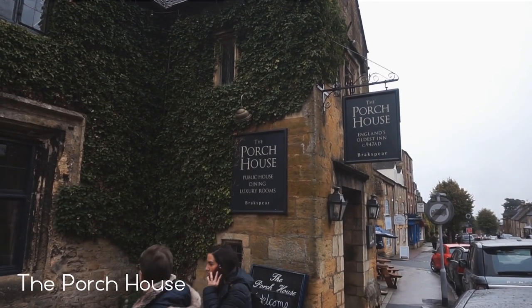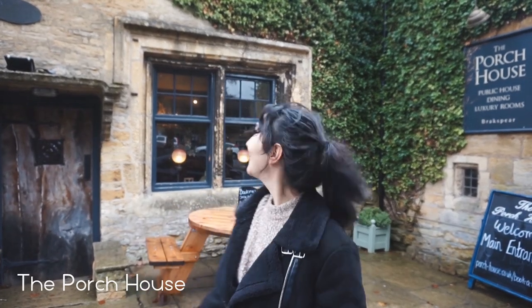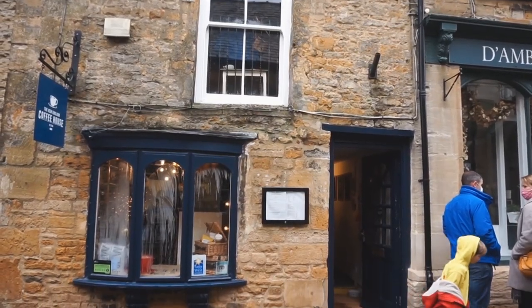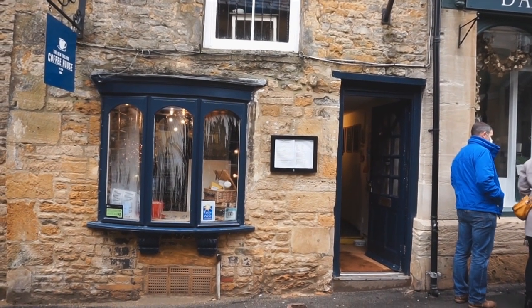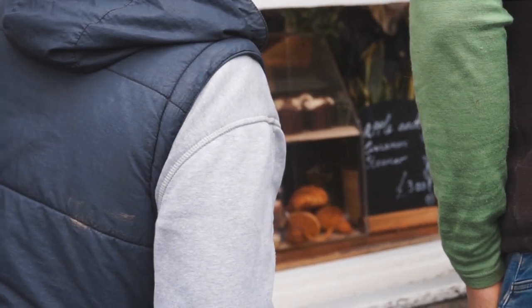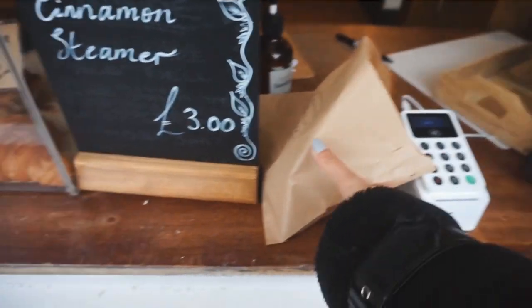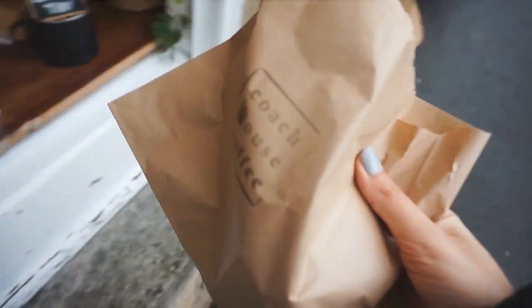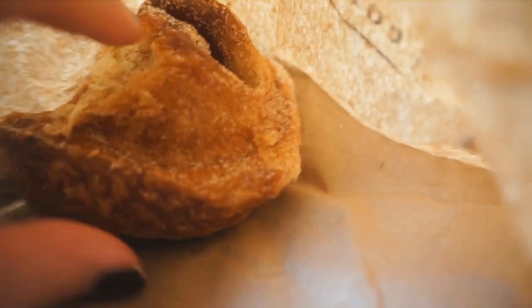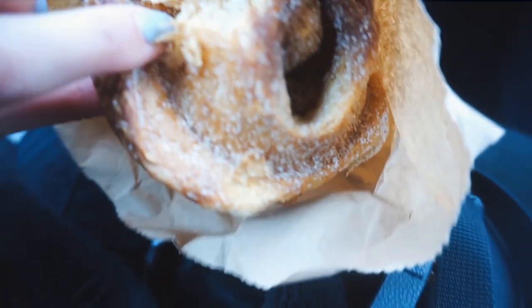So this is England's oldest inn and it dates back to 947. Popped into one of the most popular coffee shops in Stow on the Wold and picked up this absolutely delicious looking cinnamon bun. I'm very excited to try it.